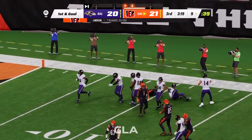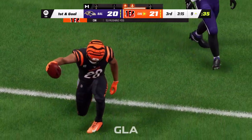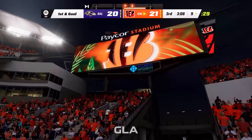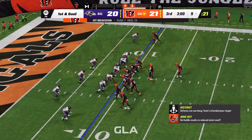And they move this all the way down to the 9. 53 yards now on the ground on just 7 carries. Most of their damage has been done through the air. I mean, they've rung the bell 3 times with passing touchdowns, but guess what? Ground game has not been neglected. Nice little burst right there.